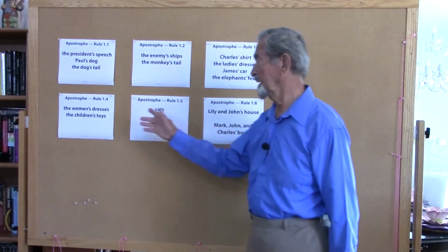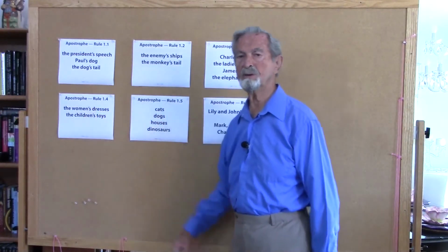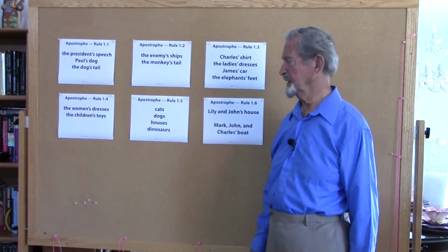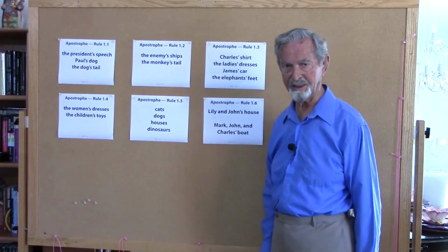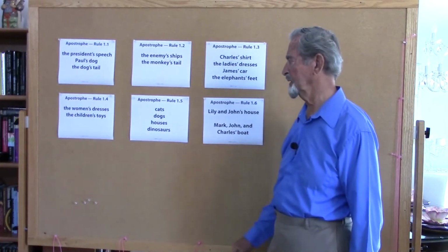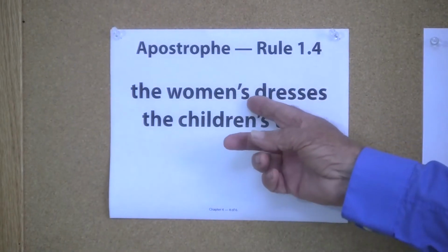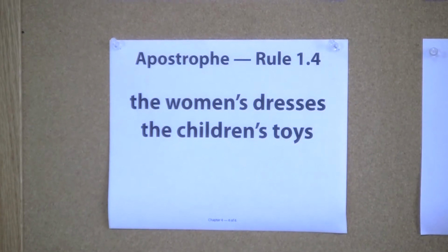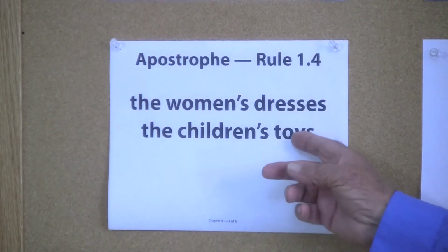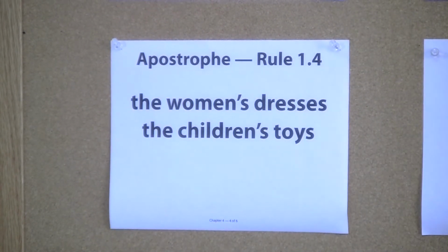If there is a special plural word, such as women and children, it is treated exactly the same as a regular word. The women's dresses, apostrophe S. The children's toys, apostrophe S.